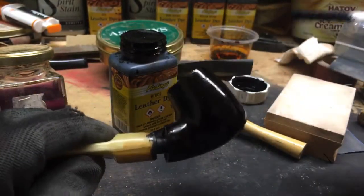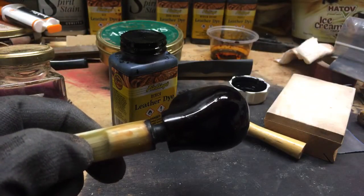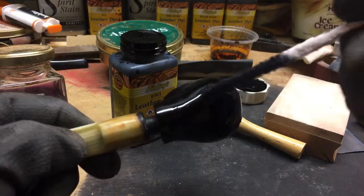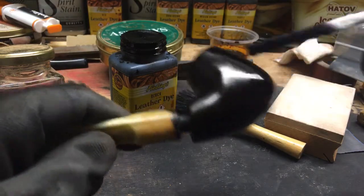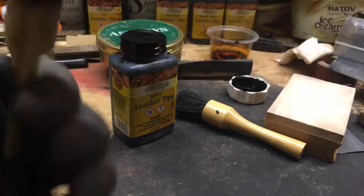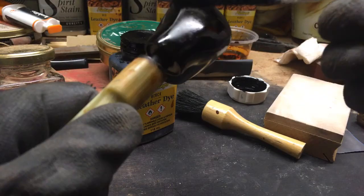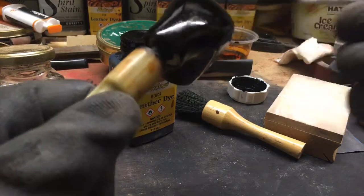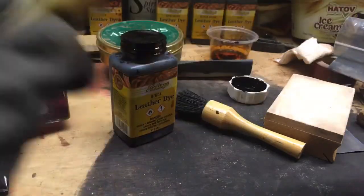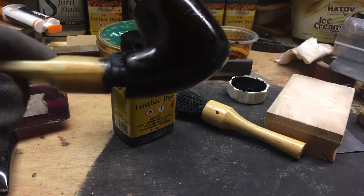Interesting about this pipe is that the ring grain, the bird's eye on the heel of the pipe, is not as pronounced as the straight grain on the side of the pipe. It's very, very subtle. I don't know why it would be more subtle than the rest of it, but it is for some reason. And it just doesn't pop as much as the rest of the grain. Alright, well that's that.